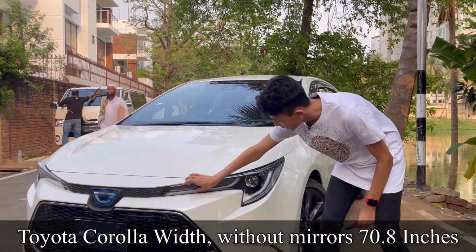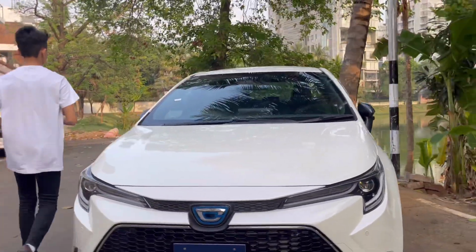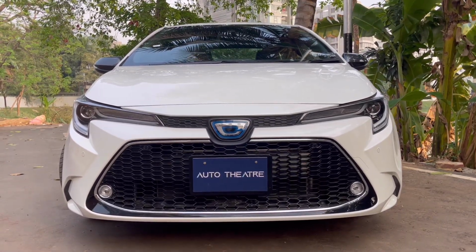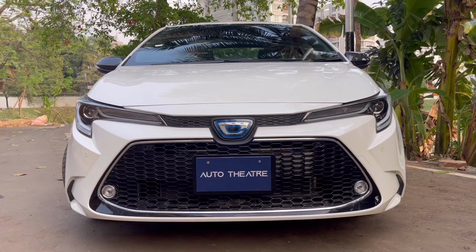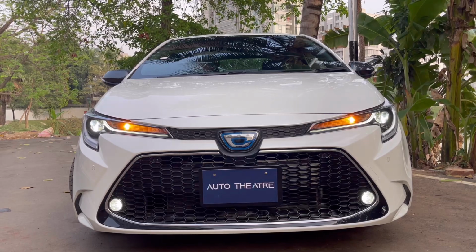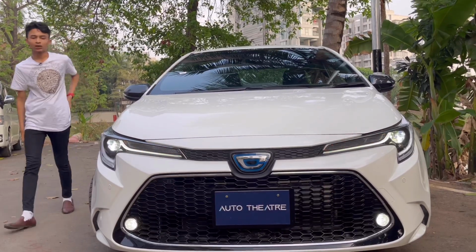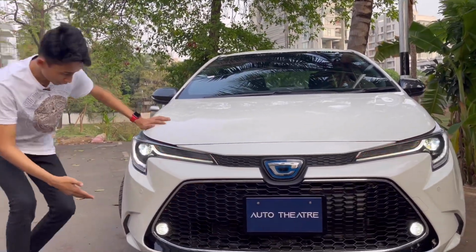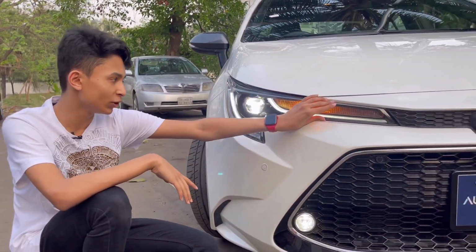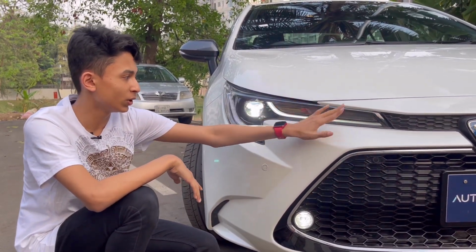Now I'm going to go inside and turn on these LED projector headlights, which are completely different from the Altis. So here I get inside, foot on the brake, pressing the start button. This is with the fog light and daytime running lights, hazard, headlight, high beam off. Now I'll come outside to show you the headlights of the car. A lot of people are going to ask what's different from the Altis. The headlights are completely different. You get a full LED projector setup. This is your daytime running lights, you have 2, and this is your hazards.